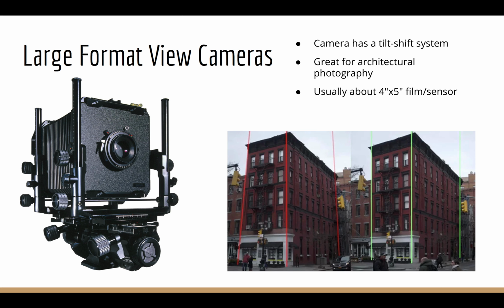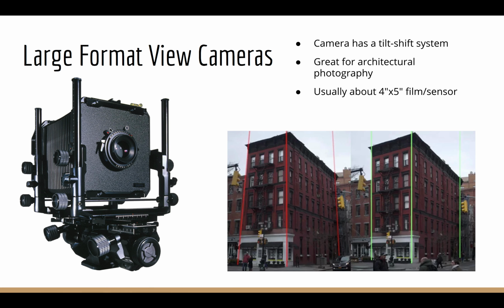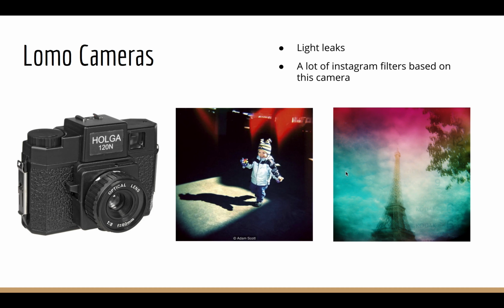When I was in photography school, they also made us have a large format view camera for doing a lot of our work. These take film that is about 4 inches by 5 inches, or you can have a digital camera back for these. Super expensive, obviously, but these are really great for architectural photography because of the tilt shift system. When you're down on the ground looking up, you'll notice these perspective problems. By tilting and raising and shifting the plane that the back or the front is on, we can get those lines to go straight up and down. We can change the way the plane hits the sensor. Of course, we can also just go into Photoshop and use the transform tool, so it's not super necessary, but this is a very interesting type of camera.